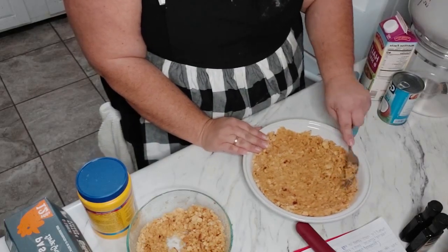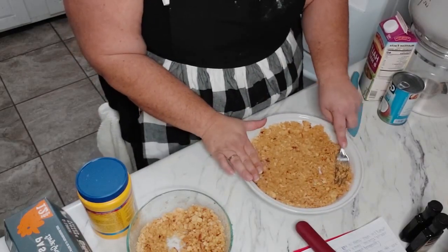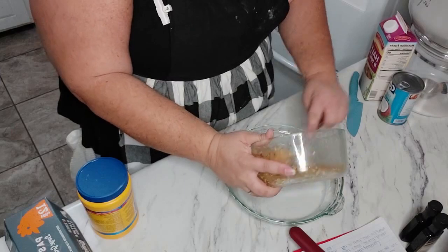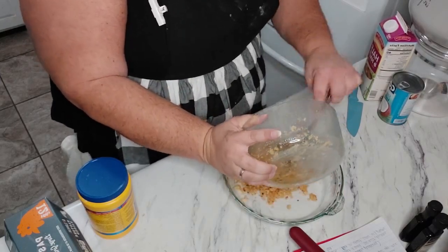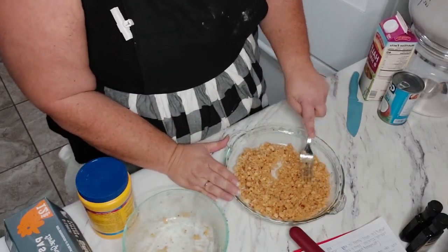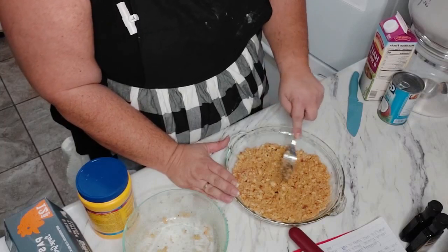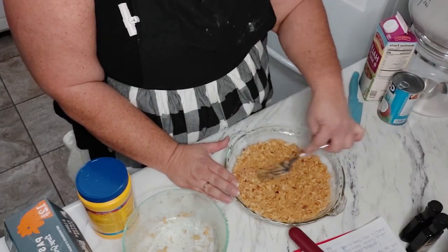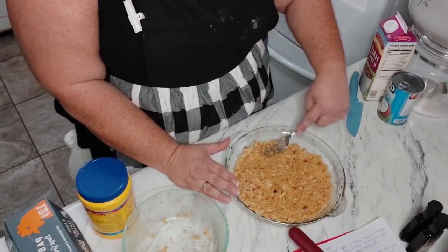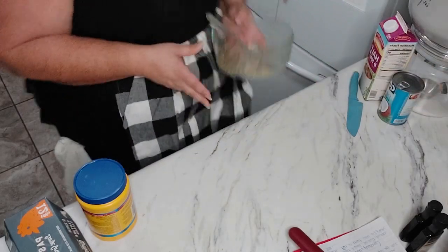Might actually have enough to do a second one. Let's see. Oh yeah. That'll work. So I'll just double my recipe. And fortunately, I have enough ingredients to do that. All right, so our pie crusts are ready and set to the side.